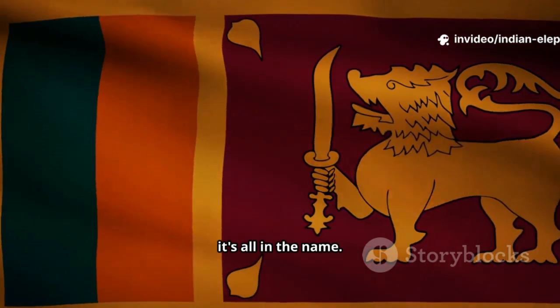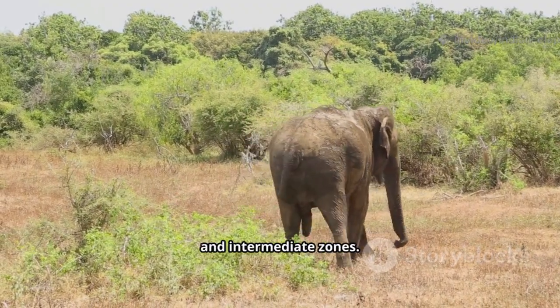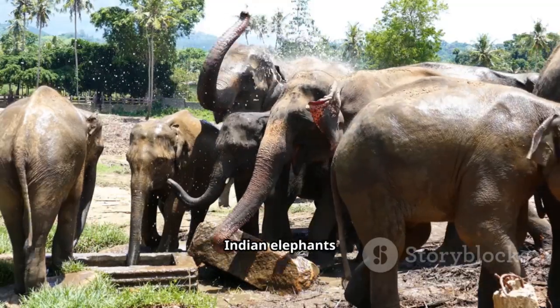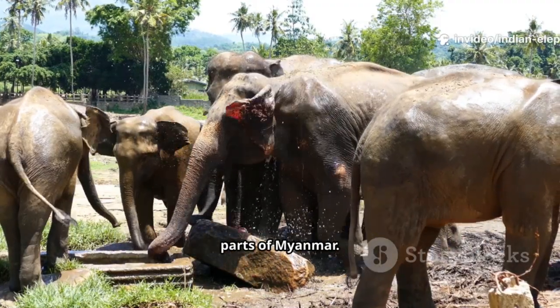Distribution-wise, it's all in the name. Sri Lankan elephants are found only in Sri Lanka, mostly in the dry and intermediate zones. Indian elephants have a much wider range: India, Nepal, Bhutan, Bangladesh, parts of Myanmar.